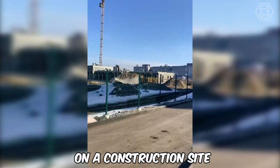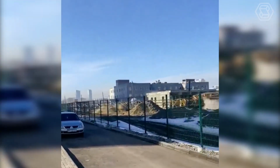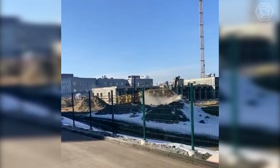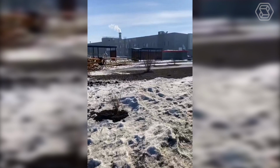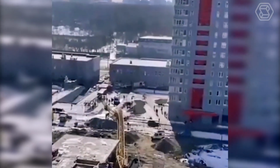Being a crane operator on a construction site is a huge responsibility. The slightest mistake can lead to irreversible consequences. In this video, a tower crane fell just in the middle of a residential neighborhood. It's a terrible sight.